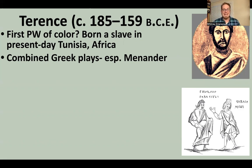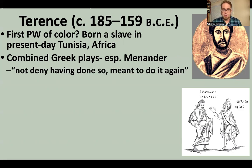Terence is known for taking from the Greeks. Remember, the Romans loved to borrow, steal from the Greeks. Terence was no stranger to that. In fact, when others accused him of just recycling old Greek plots, he says, yes, I do not deny having done so, and I meant to do it again. So plagiarism and intellectual property were not a big concern of Terence. And in the ancient world, before copyright laws in the 1700s, really, that was not a big concern. Anybody could steal anything, pretty much.